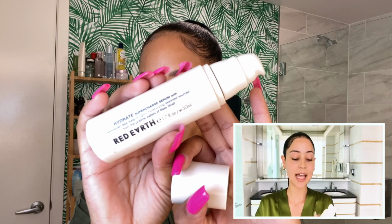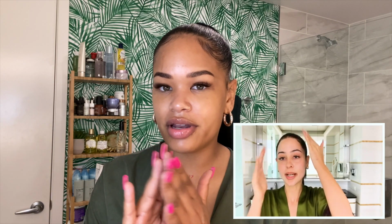The next thing she does is apply a serum. So I'm gonna use this serum by Red Earth. It's one of my favorite serums. It's very hydrating and very lightweight. It's just a really basic serum. And she puts that on her face and her neck.